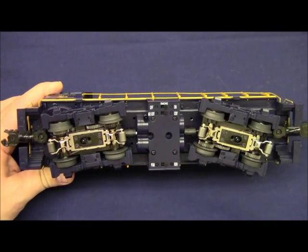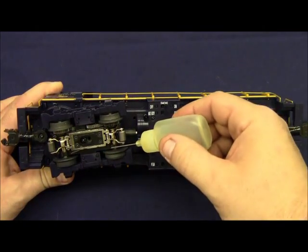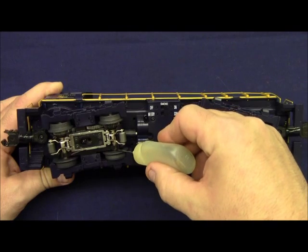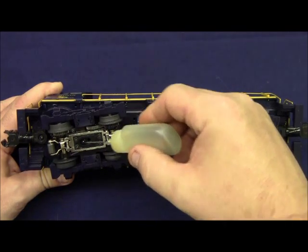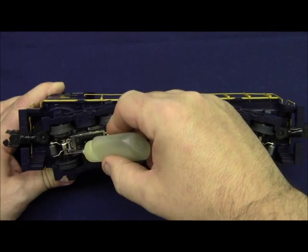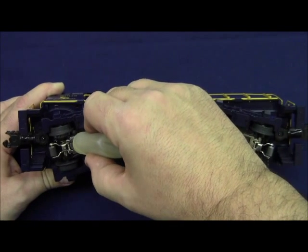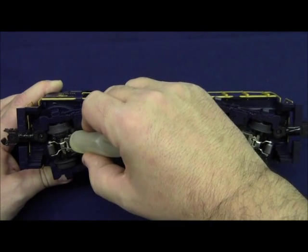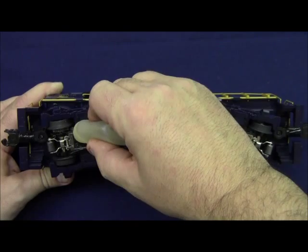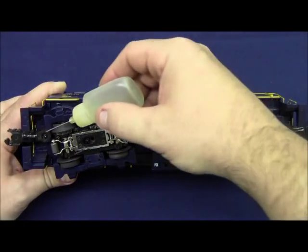Before we get this locomotive on the tracks, we want to make sure that we pre-lubricate it. To do this, we're going to use our small needle applicator of oil. And we're going to place a small dab of oil on each axle, right where it goes through the truck block. On the S2, the rear axle is exposed. So we can put a dab of oil on either side of the bearing and between the gear and the truck. We want to do the same for all 4 axles.